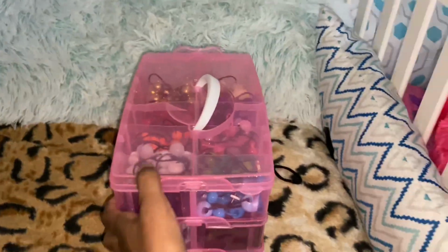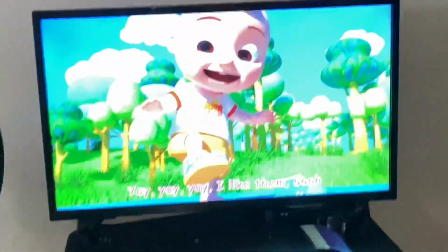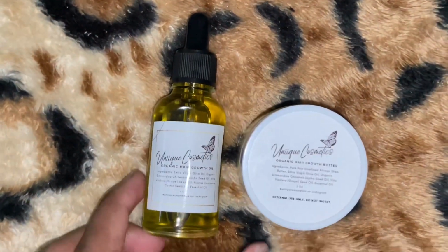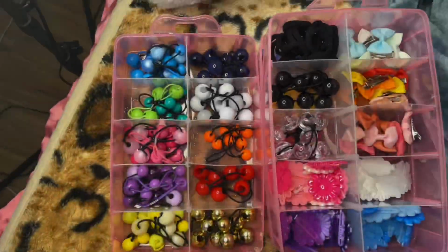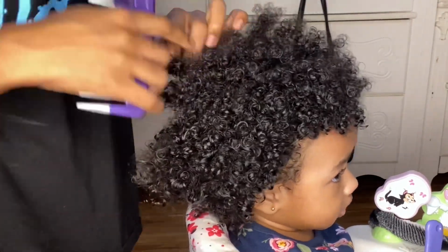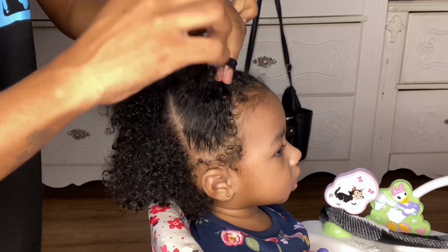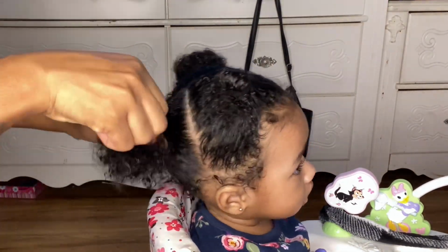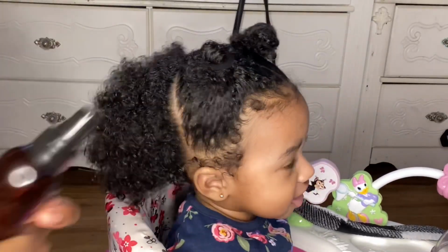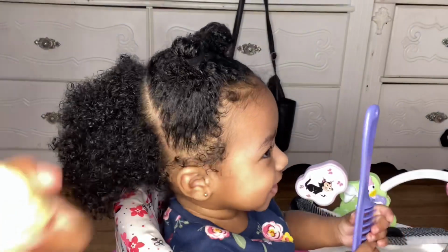She don't like getting her hair done, but you know, it has to be did. I have her sit in her little chair and watch CoComelon. I'll be using the hair oil and the hair butter. And her beautiful natural hair is her crowning glory. Isn't it beautiful? All right.